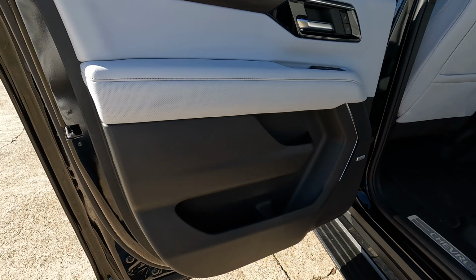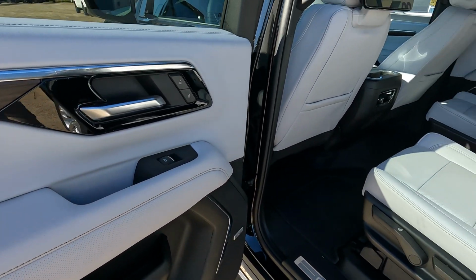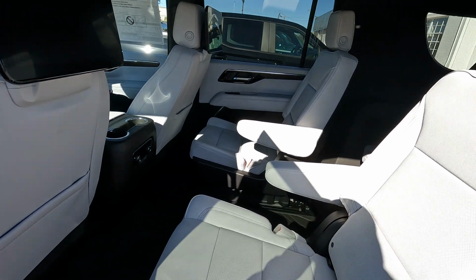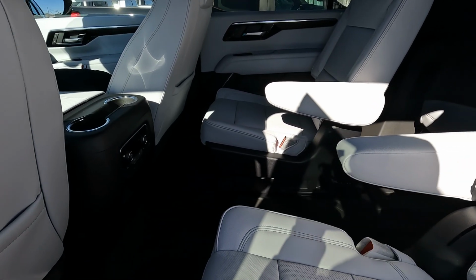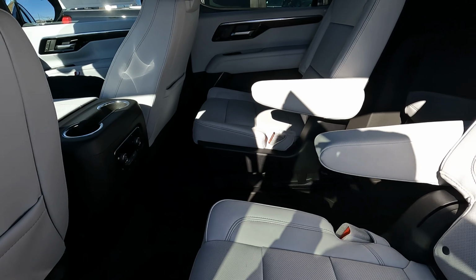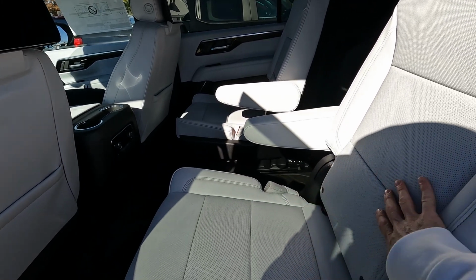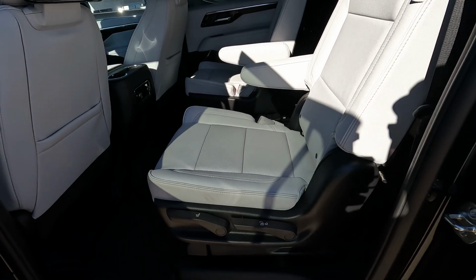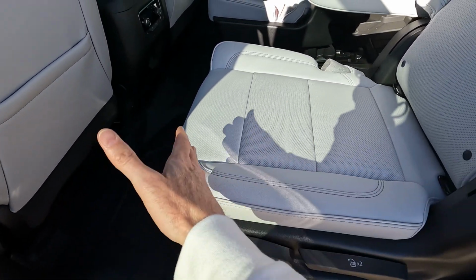Nice large door bin down here for the lower door bin, a little bit of space up top with the upper door bin. And when it comes to space for your third row passengers, you can see the two different settings, or there's really multiple places where these seats can be set, but the seat over there on the right hand side is all the way forward. The seat over here on the driver's side is all the way back.